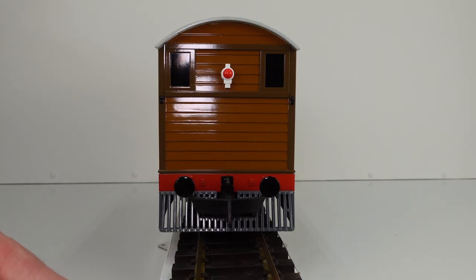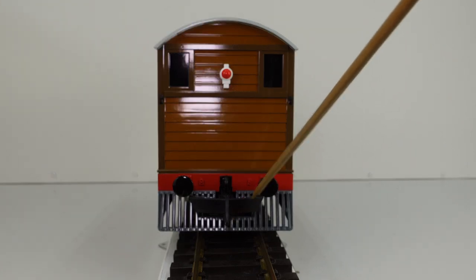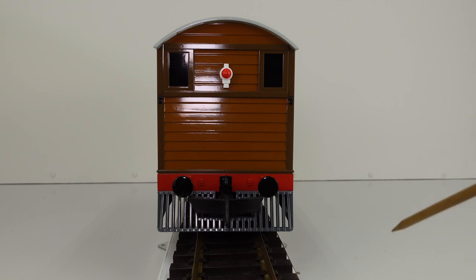All right, looking straight into the back end here, you can see the hook and loop coupler here. These are really large hook and loop couplers, and that's the way it is on all of these Bachmann G scale Thomas the Tank Engine and Friends universe rolling stock or locomotives.